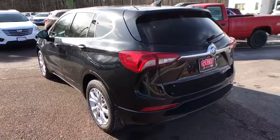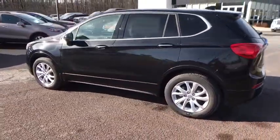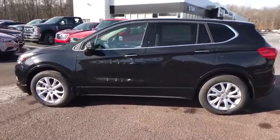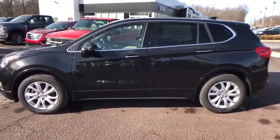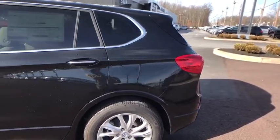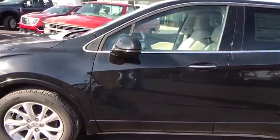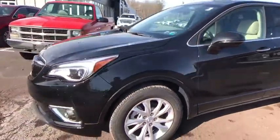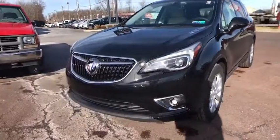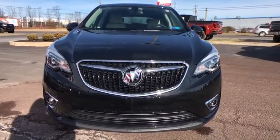Here are some of this vehicle's great options. Traction control, power liftgate, power passenger seat, dual airbags, power steering, four-wheel disc brakes, universal garage door opener, compass, heated front driver and passenger seats, fog lights, electronic stability control, heated front seats, trip computer, security system, power windows, rear window defroster, panic alarm, overhead console, remote keyless entry.